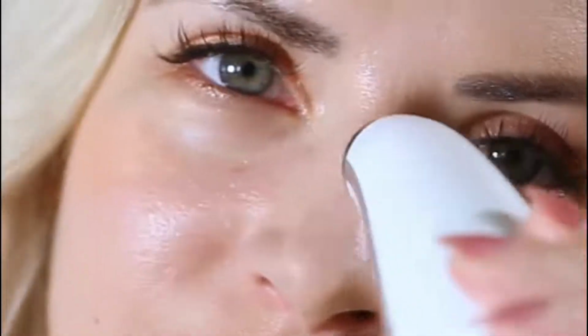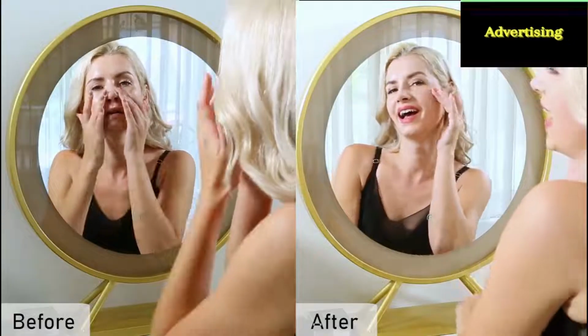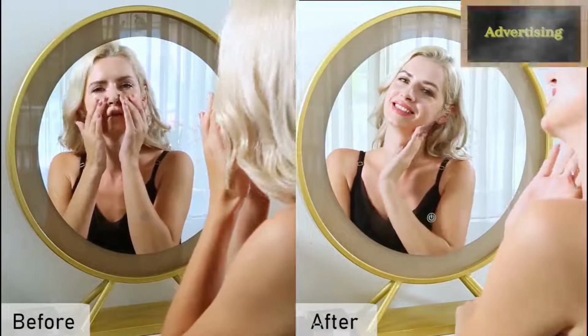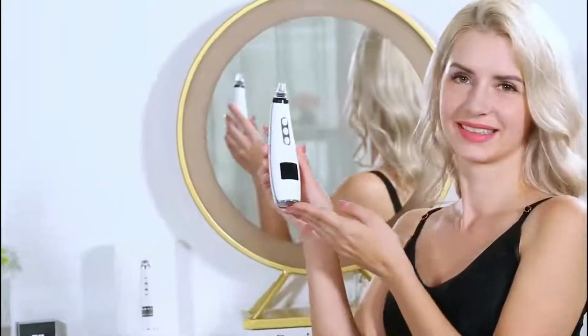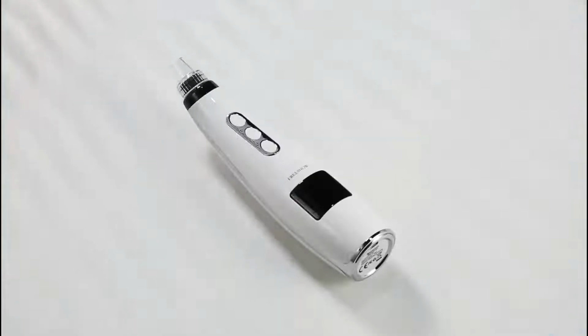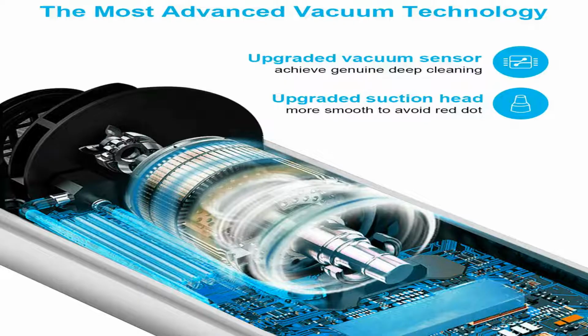Rechargeable and portable LED display. The Pore Vacuum Cleaner has a built-in USB rechargeable battery. A single charge supports superior standby time. You can check the suction level and battery power on the LED display. FreeShow Blackhead Remover is designed for daily facial treatment, suitable for traveling and convenient to carry. It is also a very wise choice as a gift.